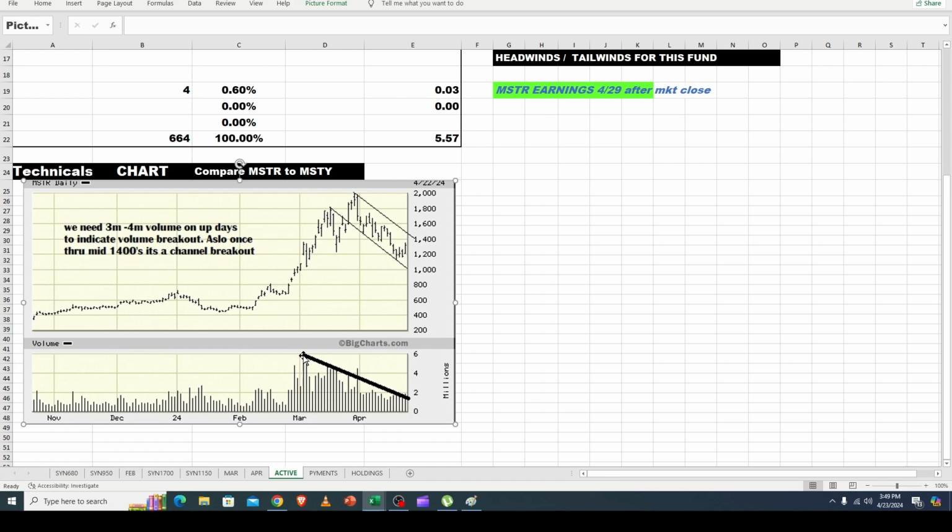And when we were moving up, we would have 4 million and almost 6 million days on big volume, right, moving up. So we want to see big volume turn on a breakout. Remember, on 4/29, a week from today, we have the earnings after market. So they have their conference call. So you'll see it in the aftermarket and in the early pre-market on the impact, right?